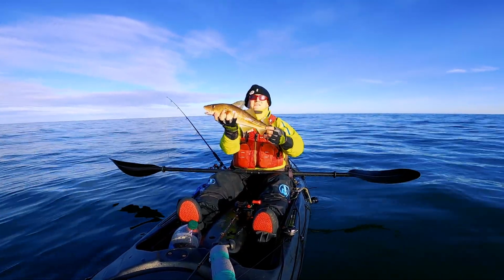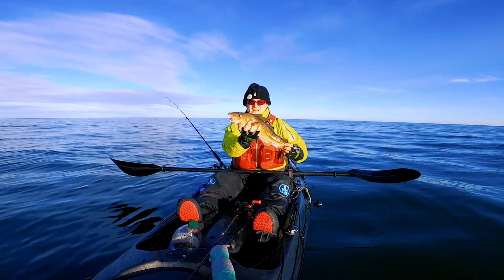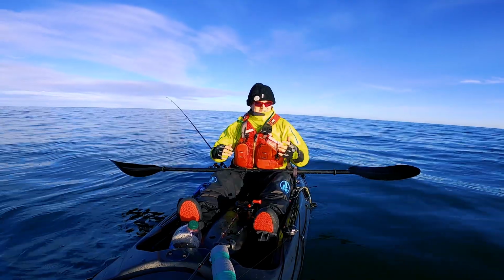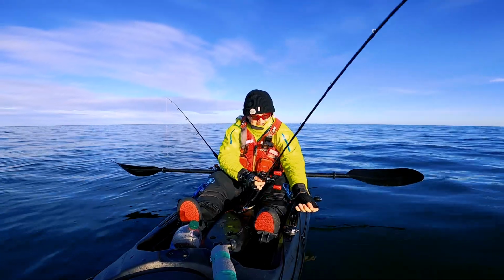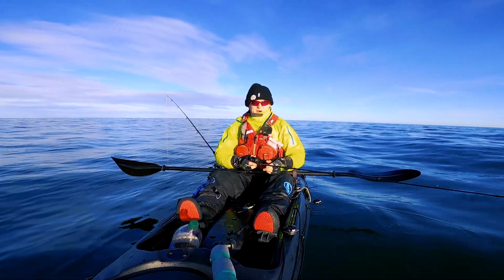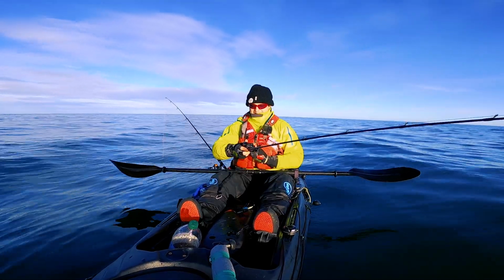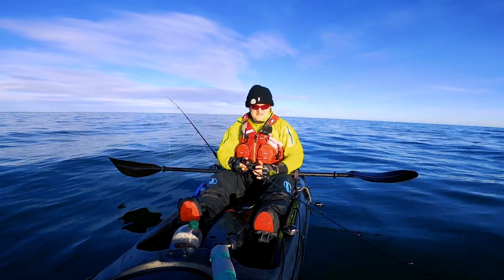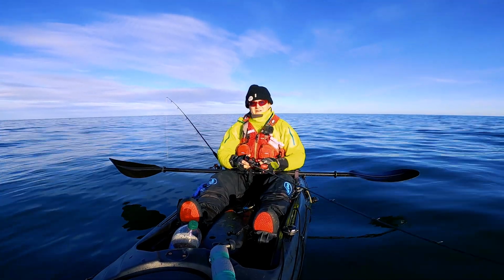First cod on the kayak of 2023. Look at that. Lovely fish. Really nice. And away he goes. Brilliant. Confidence is back. Oh, that was awesome. There I was thinking I needed a slightly heavier lure. Nice fish. See if we can get another one. We're in the right spot.